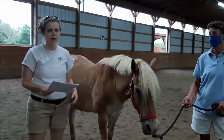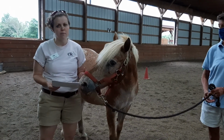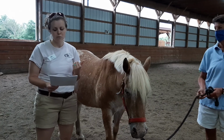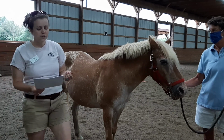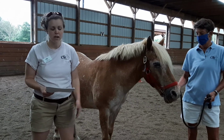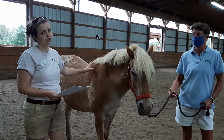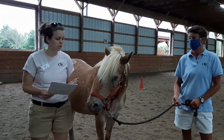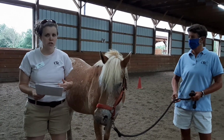Colic is the number one medical cause of death in horses, like I said before, and it's a term used to describe abdominal pain, which has a very broad range. It can indicate a problem with the gut itself or other organs within the abdomen. And there are many causes ranging from simple indigestion to a twisted gut. Horses have a very long intestinal tract that can very easily be twisted or impacted. So catching colic early is so important, and it gives your horse the best chance of survival.